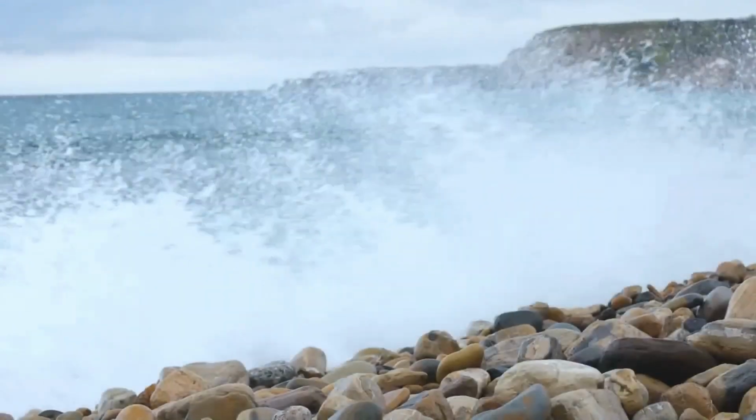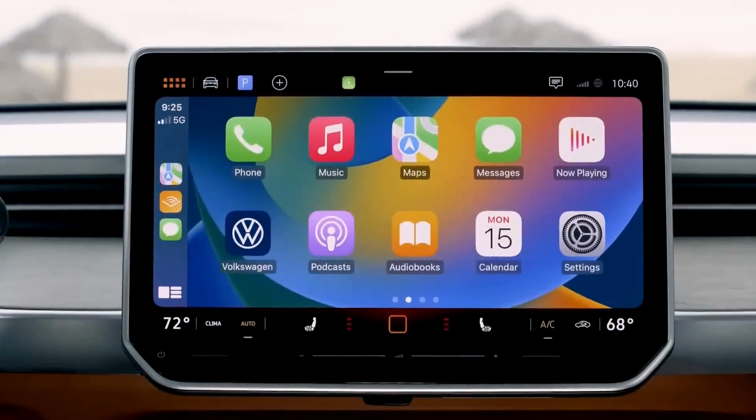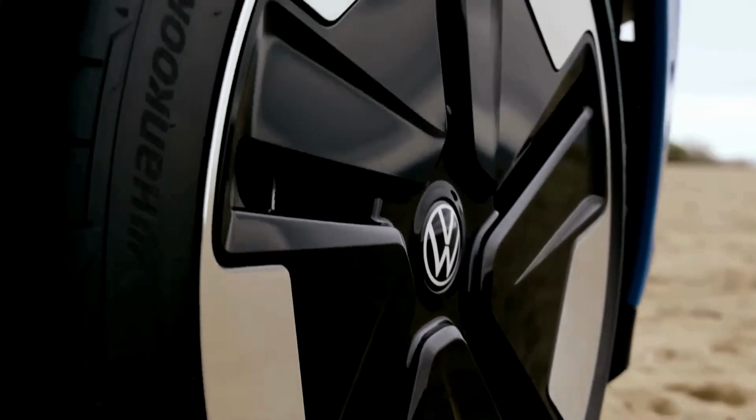It is also available in a dual electric motor version with 4-wheel drive with an additional electric motor at the front wheels producing 49 horsepower for a total output of 335 horsepower, 0 to 100 km per hour in just 6.4 seconds.